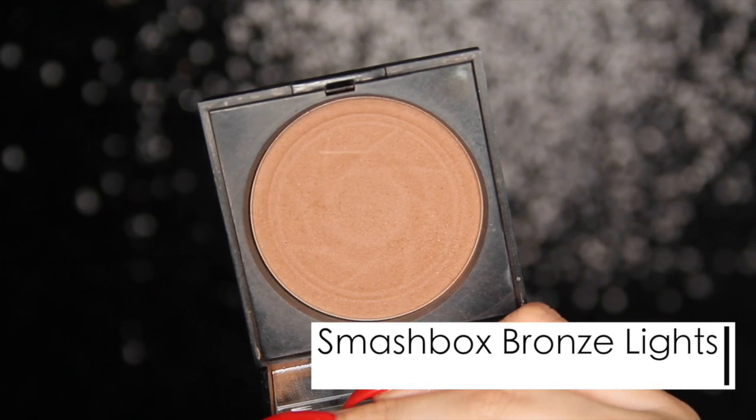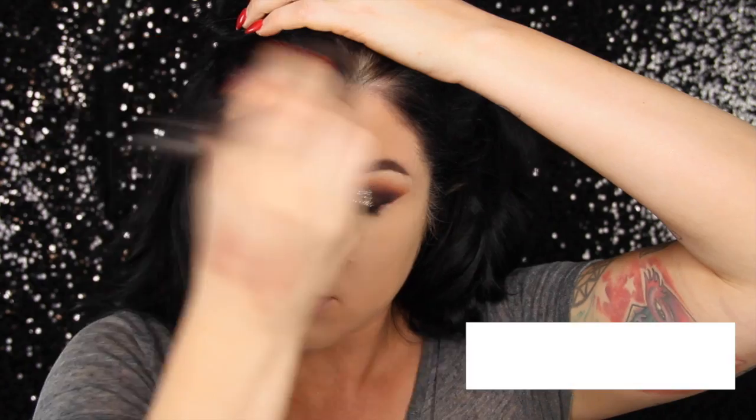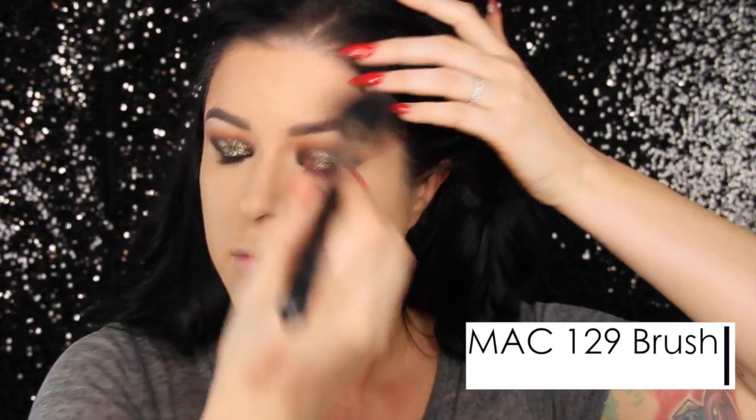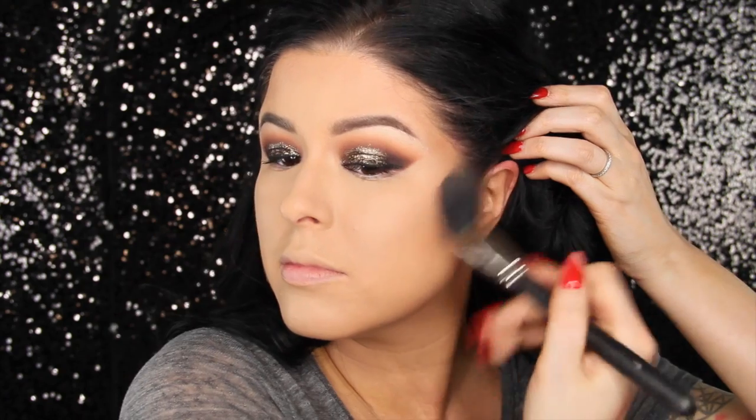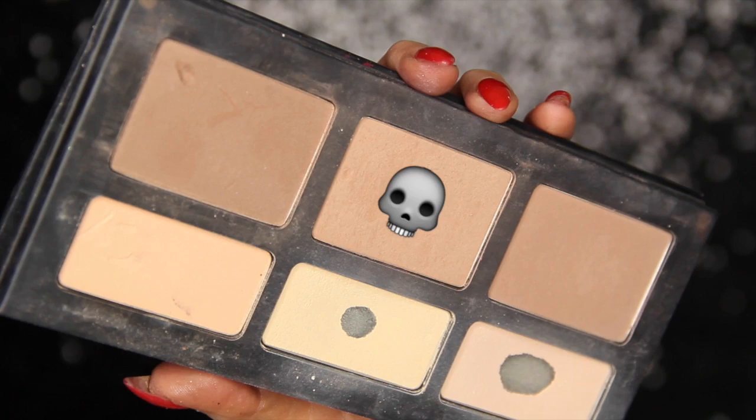Then I'm going in with the Smashbox Bronze Lights Bronzer. I'm using this one because it's the darkest, most red-toned one that I have, and I'm trying to use this to make my face match my chest and my neck area. So I actually went a little hamburgers with my bronzer today. I blended it out and added a lot more than you're actually going to see in this video, but I feel like this is the only thing I could do to make my face match my body.